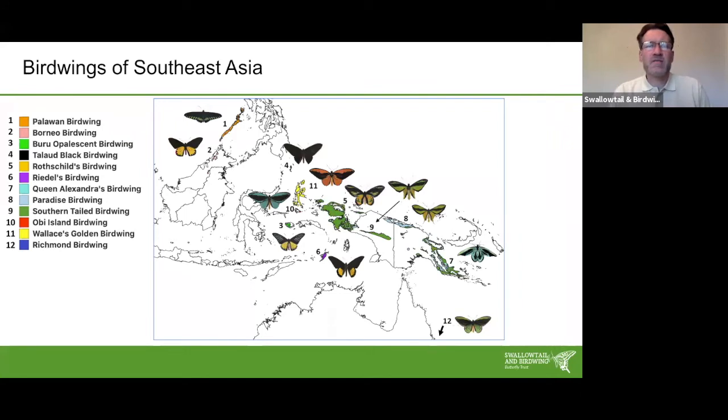Having access to the individual birdwing distributions and the protected areas has allowed us to create maps showing where the birdwing habitats and protected areas overlap. Most importantly, these maps also tell us where there are no protected areas in a birdwing's distribution.